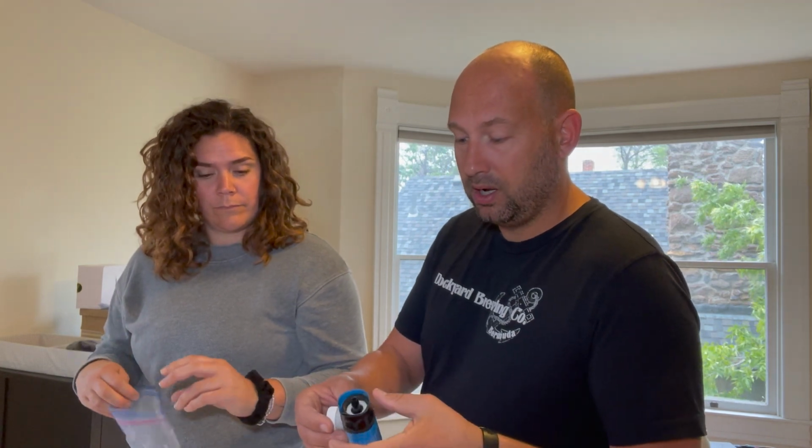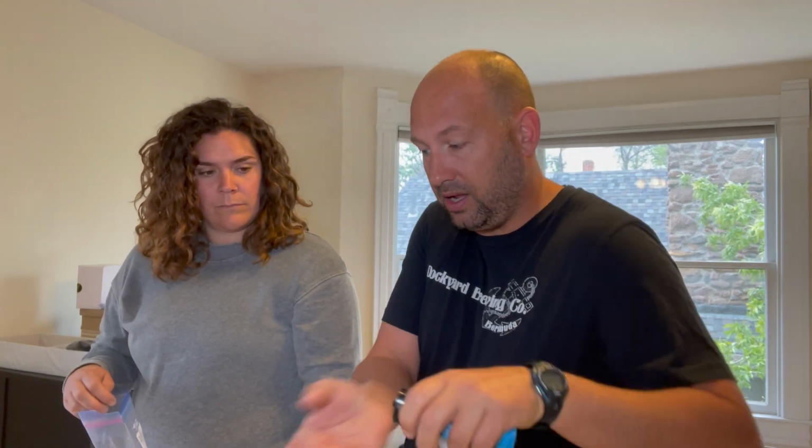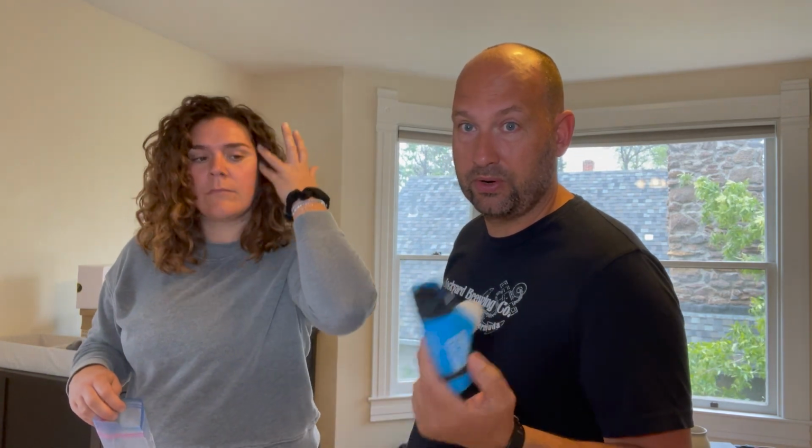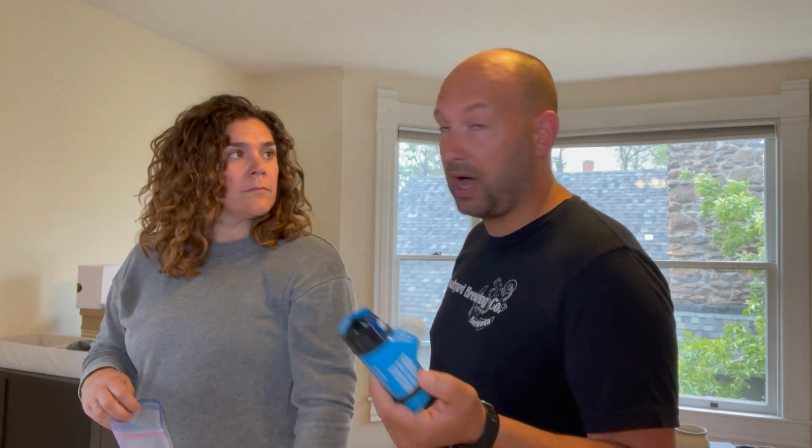This is actually a water filtration system. You fill this thing up with water, and then you squeeze it into your water bottle, and it filters the water so you don't get sick. You can also totally use an iodine tablet. Iodine tablet's totally fine. I happen to own one of these things. It's not any better or worse than iodine.